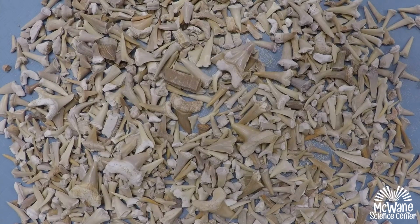If you see black teeth at a gift shop, it's coming from somewhere different. Most of those are coming from either Florida, from a place called the Peace River, or from the Calvert Cliffs area in Maryland. Those are different time periods, and you find different types of teeth than what you'll find from this Moroccan stuff.